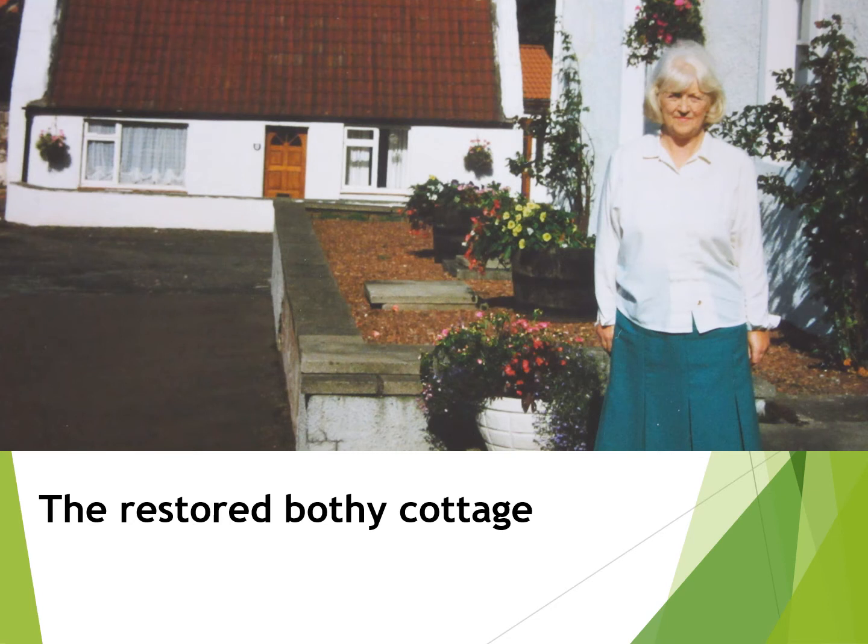Here we have a super photograph of Doris and her prized flower tubs at the front of the house, and we also have another view of the old farm labourer's bothy, now a comfortable modern cottage.